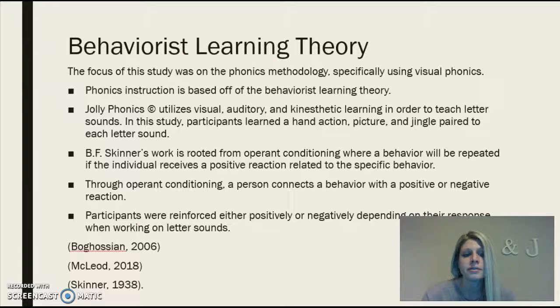My study is focused on the phonics methodology, specifically using visual phonics. The students were reinforced each time they learned a letter sound and hand action. B.F. Skinner's work is rooted in operant conditioning, where a behavior will be repeated if the individual receives a positive reaction. Each time my students learned a letter sound and produced the correct hand action, they were given positive praise, and each time they did not produce the correct hand action, they got a negative reaction.